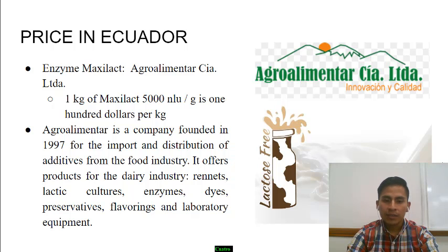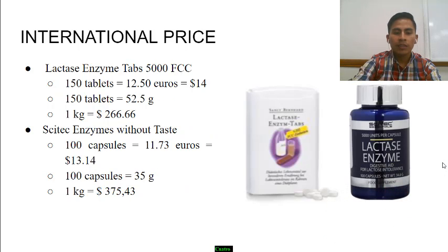The enzymatic activity of a lactase solution is determined by hydrolysis of a substrate of o-nitrophenyl beta-galactopyranoside, or ONPG, into o-nitrophenol and galactose. The reaction is stopped by the addition of sodium carbonate. Since the resulting o-nitrophenol is yellow in an alkaline medium, changes in absorbance are used to determine the enzymatic activity. Okay, so the international price was found based on enzyme capsules, because there are many sizes of capsules and tablets.